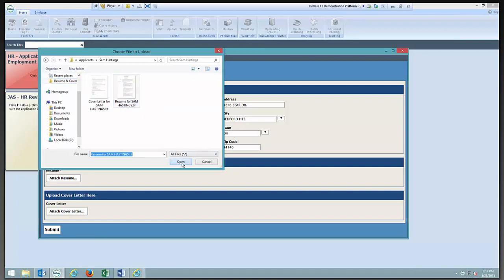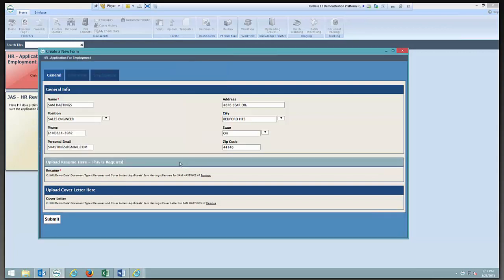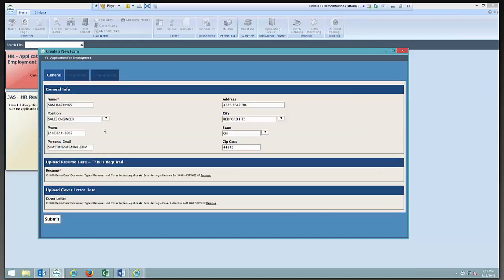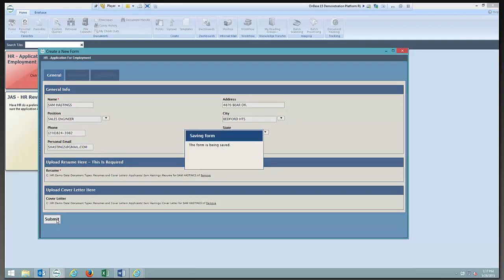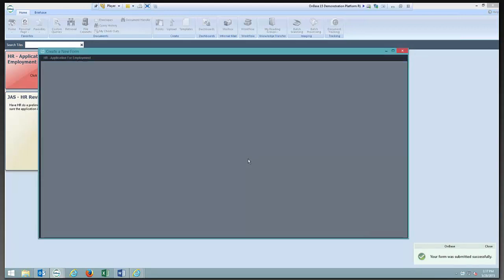And as Ryan mentioned, these forms are completely customizable and configurable to your organization. So we can add multiple tabs. In some situations, you may want to collect the applicant's education history or employment history. We even have the option to add your logo or possibly a signature to the form. So at this point, we're going to go ahead and submit. The form's going to be submitted into the system, and based on the notification, it's going to be sent to multiple individuals within 9 Second Foods.